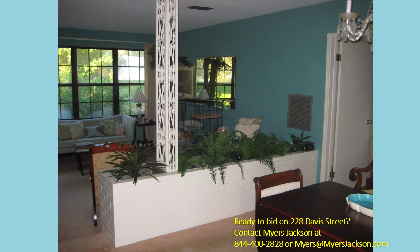Imagine these two rooms with a finished concrete floor and French doors or sliders going out the back of the living room to a lovely elevated patio in the backyard.